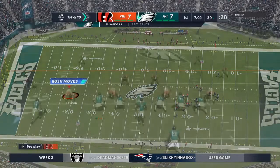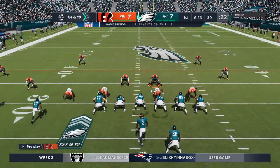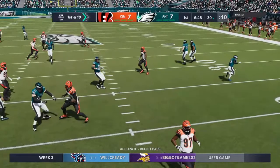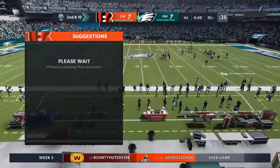It'll be a gain of 10 to start the drive out, and by a few inches, that'll be a first down. So 1st and 10 now from the 30. Here's Hurts to throw. And that one falls incomplete. Try to dump it underneath. Now 2nd down. Intended for Miles Sanders.